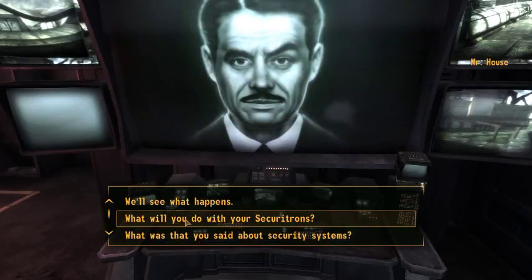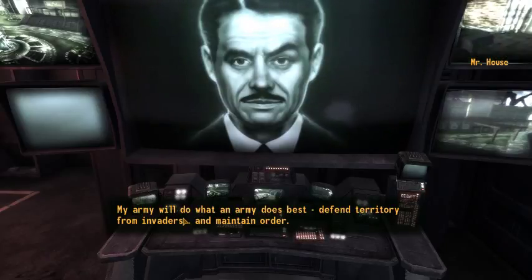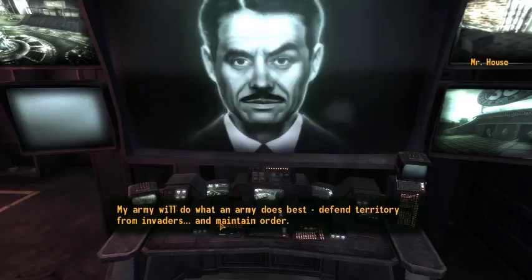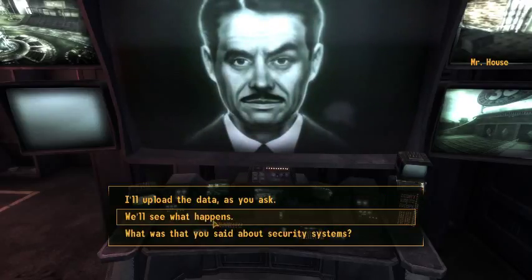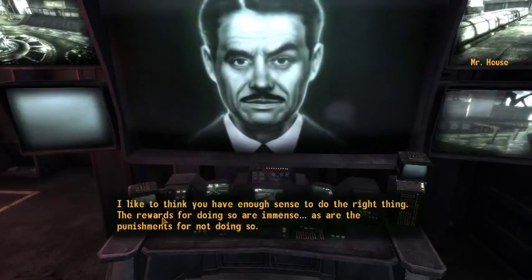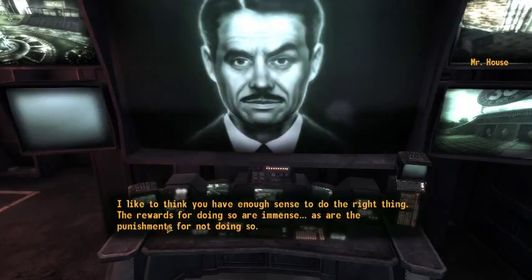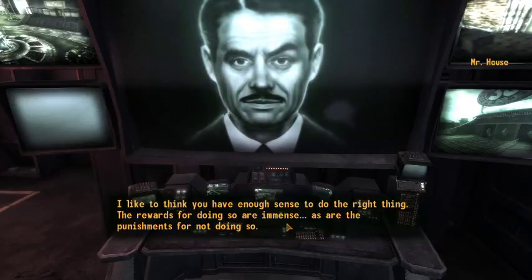What will you do with the Securitrons? My army will do what an army does best. Defend territory from invaders and maintain order. We'll see what happens. I like to think you have enough sense to do the right thing. The rewards for doing so are immense, as are the punishments for not doing so.